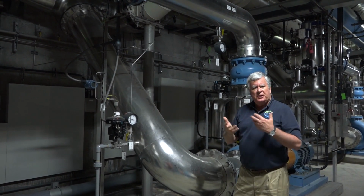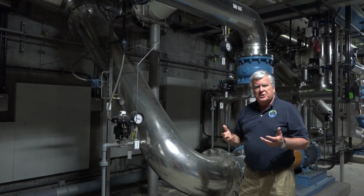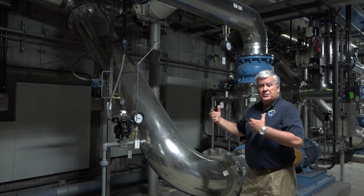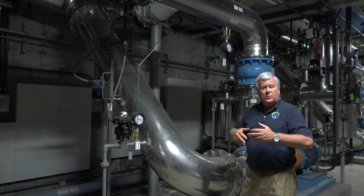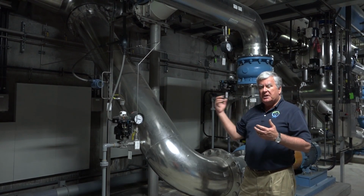All of this information is being gathered through the process control system. And then the process control system tells valves when to open, pumps when to start, what the sequence needs to be throughout the entire process system.